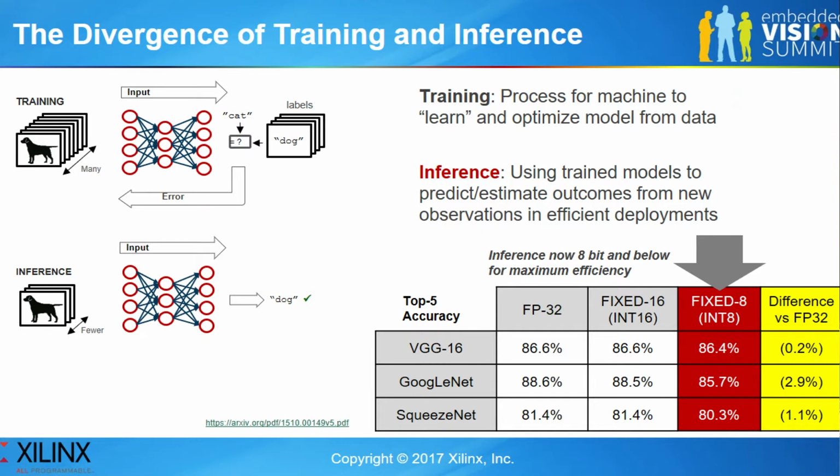Here, for example, is a table from one of the papers published in the Hot Chips Symposium. If you take the network and run it with FP32, and compare the accuracy to the 8-bit accuracy, the loss in accuracy is very small. And this is actually without retraining the network. If you retrain the network, you can capture the lost accuracy, and you can come pretty close to the 32-bit inference, right?